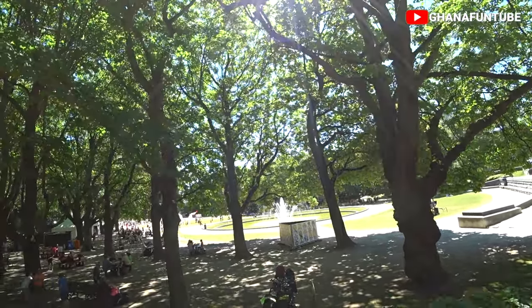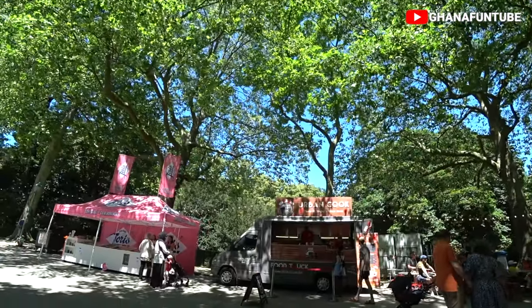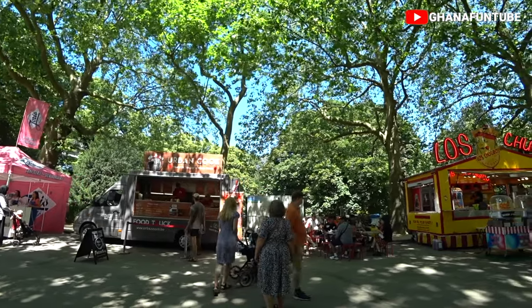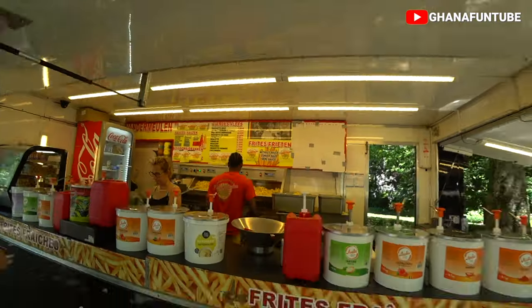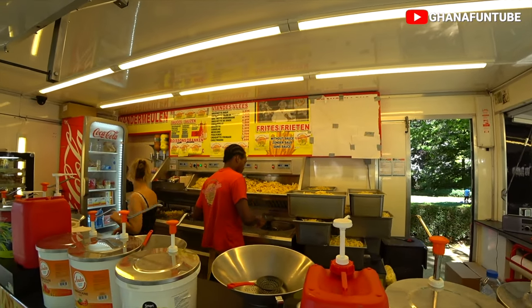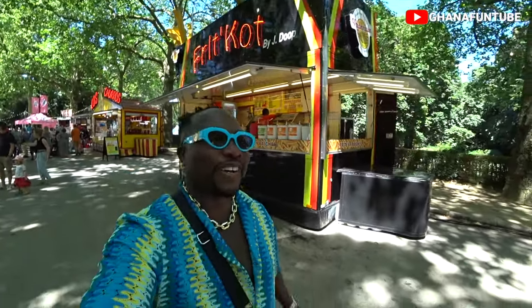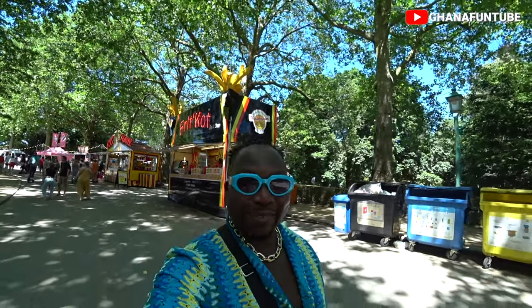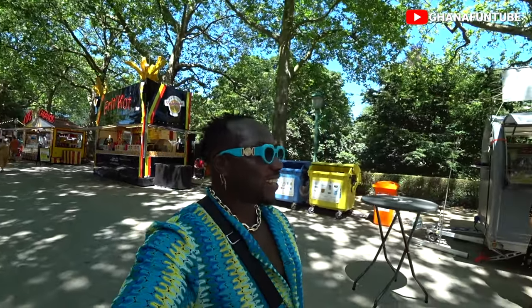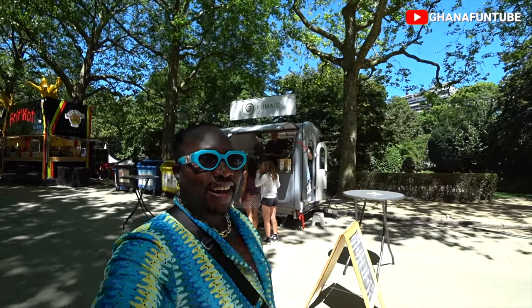Like a kite festival. All right, so guys, we just had some fries down there at the music festival. It cost €6. They accept Visa as well. How amazing is that? Today is just perfect. It's like a kite festival down there. And the fries are just delicious.